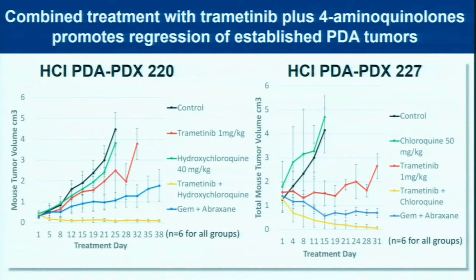And not only that, the treatment with this combination is actually superior to the conventional standard of care that is given to patients that have pancreatic cancer. So what we found is, at least in this preclinical model system, that the combination of these two drugs was superior to the standard of care and made the tumor shrink straight away.